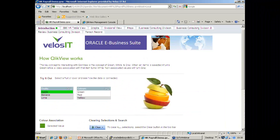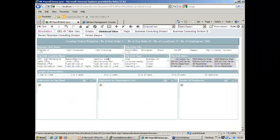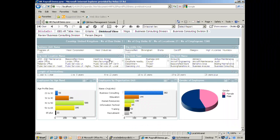What I'm now going to do is go into a more detailed view of the data we have from the eBusiness suite. The first thing I'm going to do is take a divisional view. Using the same concepts as before, we are focusing entirely on the UK part of this HR system, which has a total of 1,340 employees, split across 21 locations, 87 organisation units, and 3 business units. You can see the business units at the top there: Progress UK, Vision Corporation, and Vision Industries.